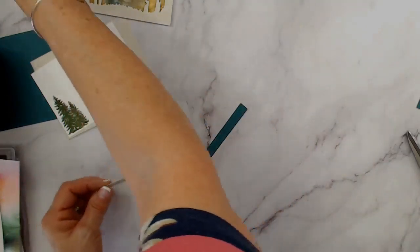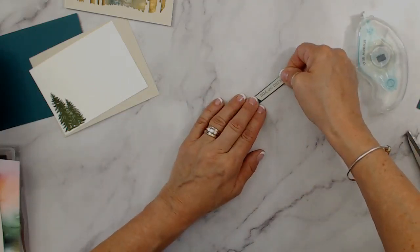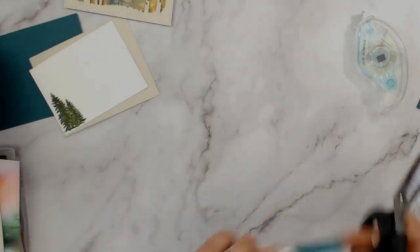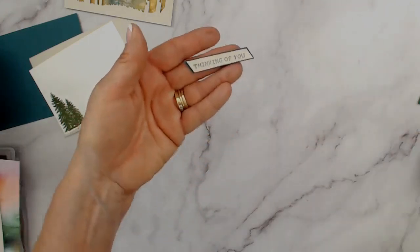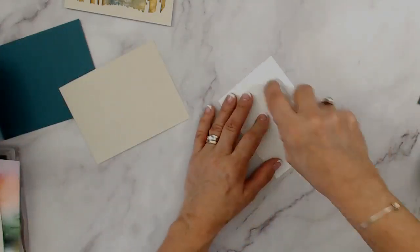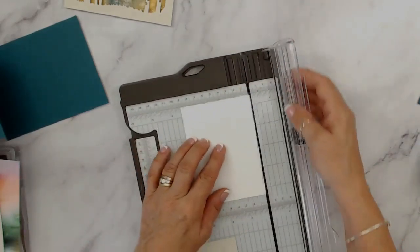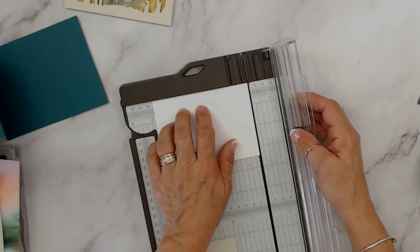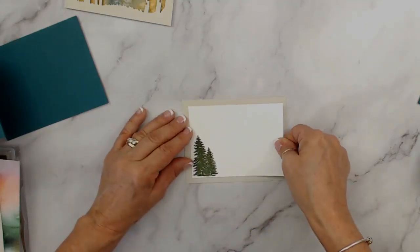Okay, now let's put that together. I just want a tiny little border of that, and that's what I got, because I don't want to take away from the scenery. The scenery is beautiful the way it is. So that's why I just want a little border around. Okay, let's mount this here. So this is 5 by 3 3/4, and then 5 1/4 by, oh, wait a minute. Something doesn't look like it's jiving here. Okay, so this is a 3 1/2 by 4 3/4, 3 1/2 by 4 3/4. This is 4 by 5 1/4. Okay, that should be right. I'm going to put that right here.